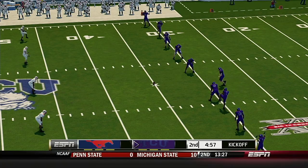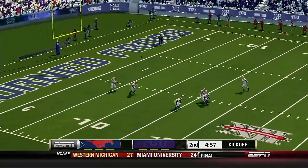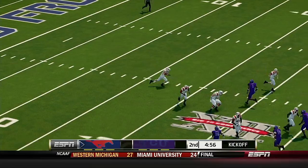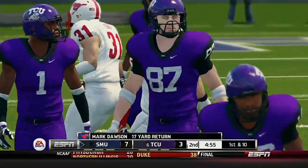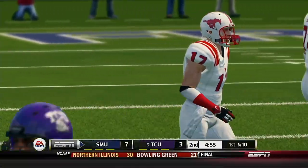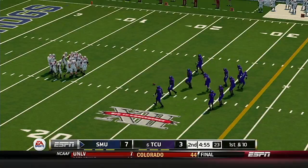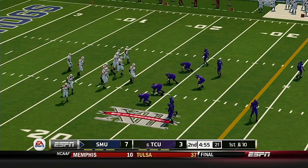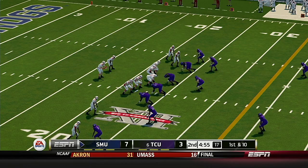McGee is lined up to kick this one off. Dawson takes it from the six. He makes it out to maybe the 23-yard line. With one quarter down, I really haven't seen too much separation between these two squads. Might be neck and neck the whole way. SMU is up four.